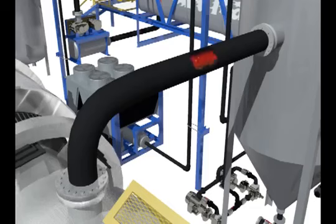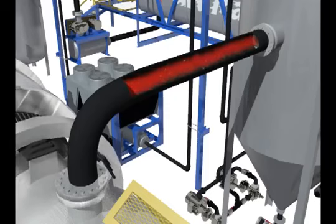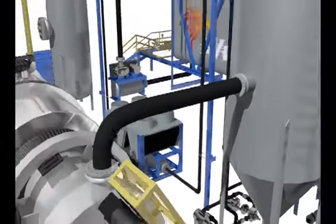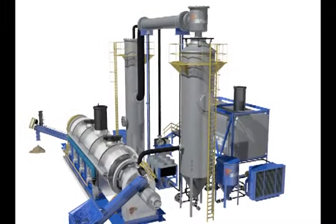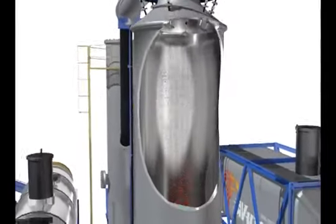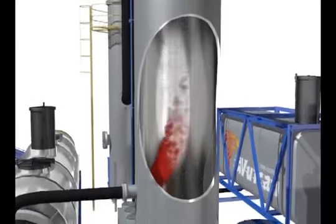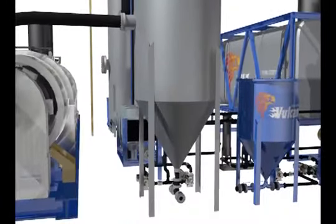Vapor from the primary unit is pulled out of the dryer, counter current to the solids, and into a quench scrubber. The quench scrubber rapidly cools the vapor, removing the heavier oil and particulate. The quench scrubber operates at 220 degrees Fahrenheit.